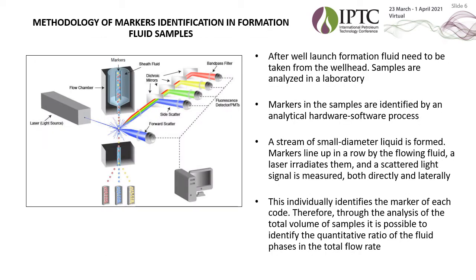When the hydraulic fracturing operation is completed and the well is in production mode, formation fluid samples need to be taken from the wellhead, and the next step is to analyze them in a laboratory. Markers in the samples are automatically identified by an analytical hardware-software device. Markers line up in a row, as you can see on the picture, by the flowing fluid. A laser irradiates them, and the scattered light signal is measured both directly and laterally, and identifies the marker of each code. Therefore, through the analysis it's possible to identify the quantitative ratio of fluid phases in the total flow rate. It's done separately for oil, water, and gas. So we get 3 different ratios per each stage.